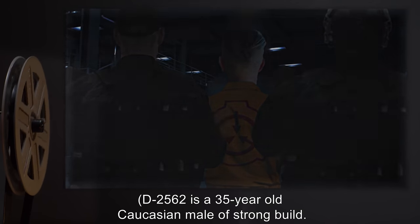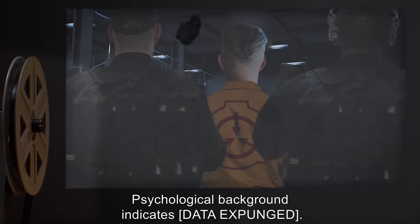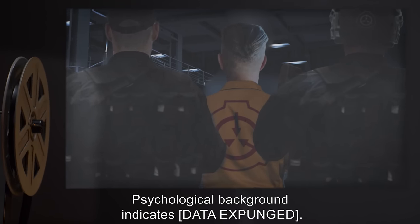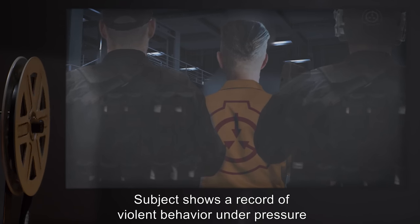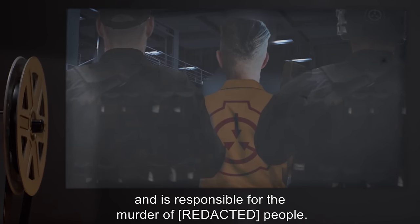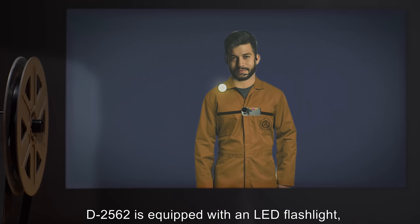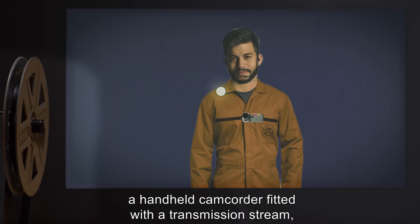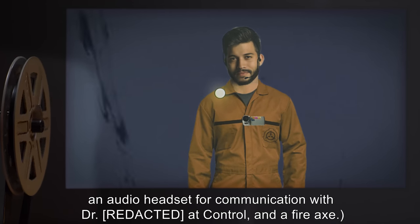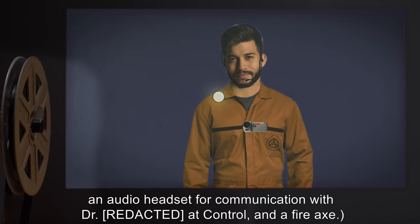D-2562 is a 35-year-old Caucasian male of strong build. Psychological background indicates data expunged. Subject shows a record of violent behavior under pressure and is responsible for the murder of people. D-2562 is equipped with an LED flashlight, a handheld camcorder fitted with a transmission stream, an audio headset for communication with Dr. at control, and a fire axe.